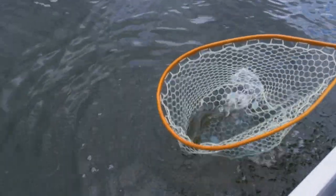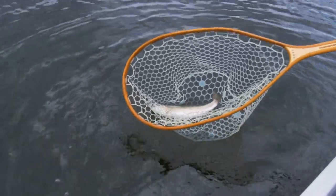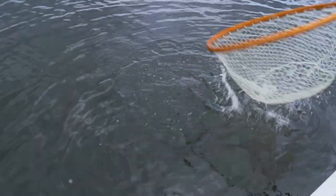So what do you think? Do you want to throat sample this guy, or do you want to wait for the next one? Yeah, we'll wait for the next one. Let him go. Yeah. There he goes.